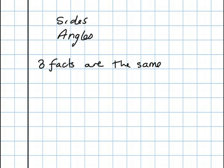But there's one important thing to remember. Of the three facts, one of the facts at least must be about a side. If the three facts are all about angles, we can't say whether they're congruent. So let's have a look at some examples.